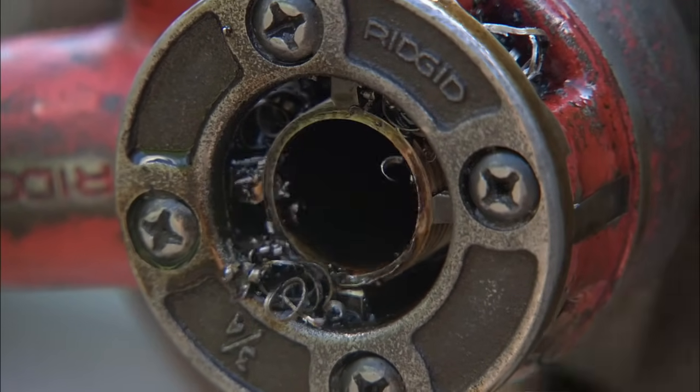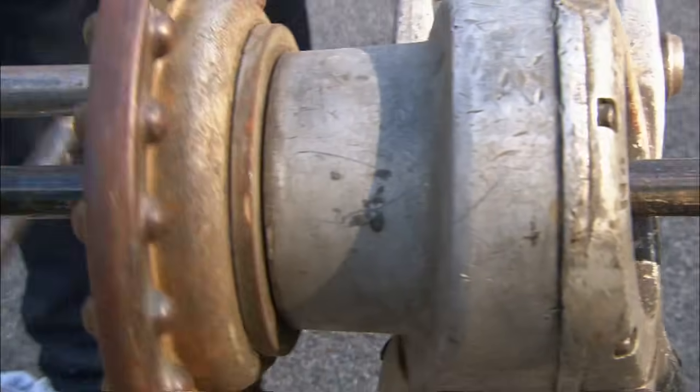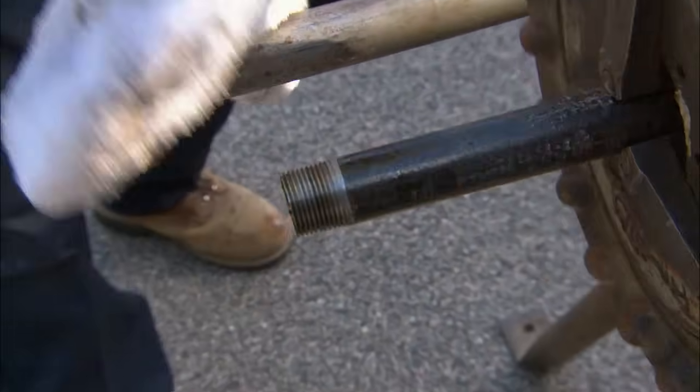And that's about the right thickness right there. Beautiful.